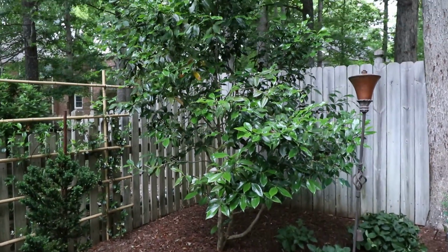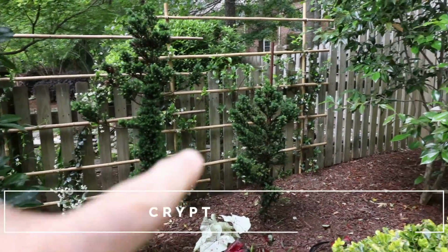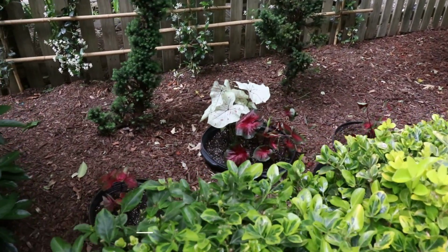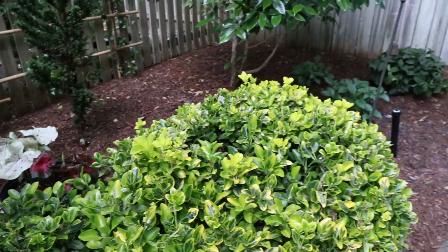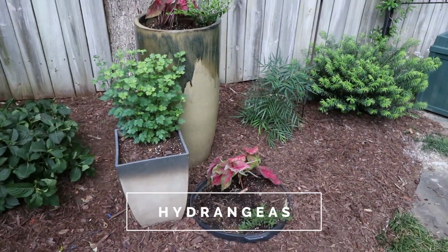There's a Camellia japonica in that corner that will bloom in the winter time. These are black dragon cryptomeria, and these can be shaped, and you can do all kinds of funky things with black dragon cryptomeria. There's some caladiums that have gone into these pots right there, and there's some hydrangeas. Nice containers everywhere, just containers everywhere.